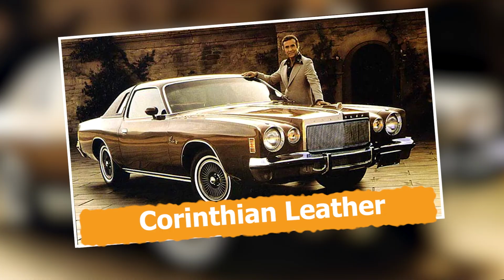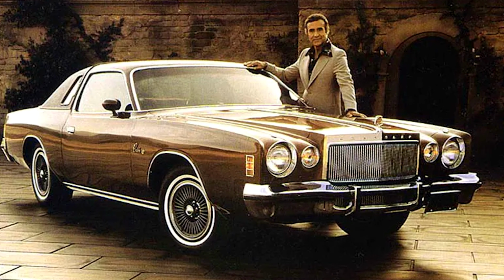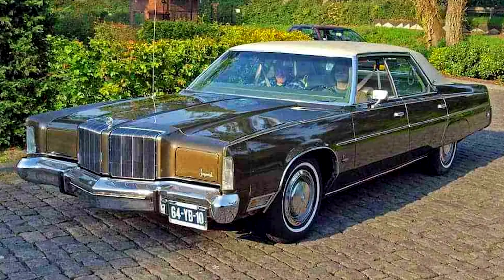Corinthian Leather. Corinthian Leather, a marketing term introduced by Chrysler in 1974, referred to premium leather seat material that elevated the luxury appeal of vehicles. The term gained immense popularity through celebrity spokesperson Ricardo Montalban in ads for the Chrysler Cordoba, significantly boosting sales during its time.